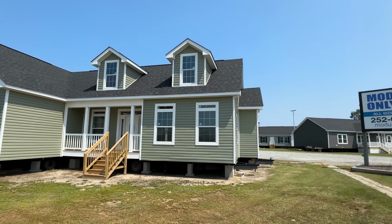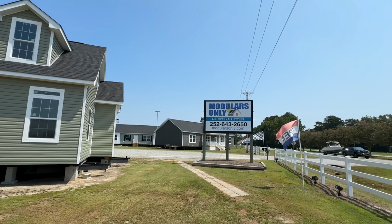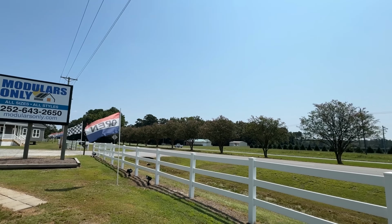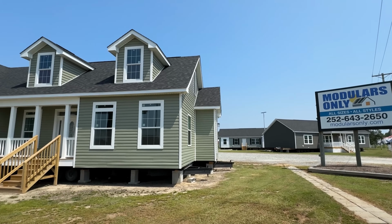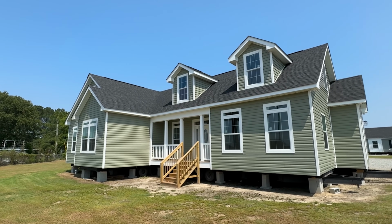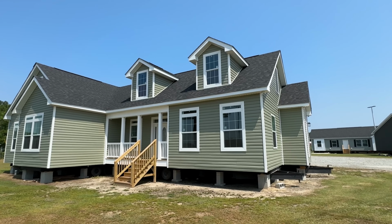Okay, anyways. Modular only, right here is where I'm at. This is in Kinston, North Carolina. But yeah, this house right here is four sections. And that's not what's crazy about it. I mean, it is pretty crazy, right?